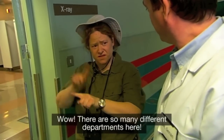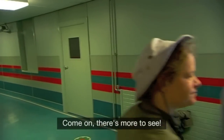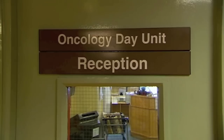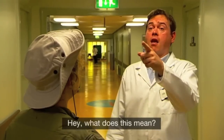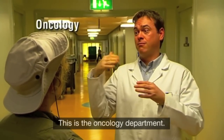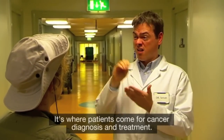Wow, there are so many different departments here. Come on, there's more to see. Hey, what does this mean? This is the oncology department. It's where patients come for cancer diagnosis and treatment.